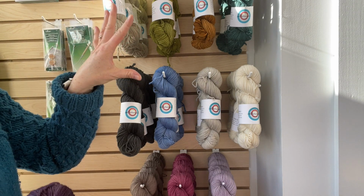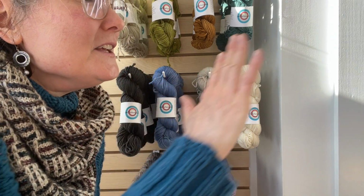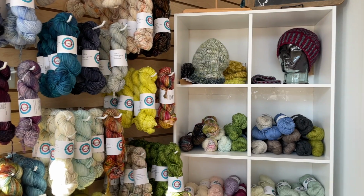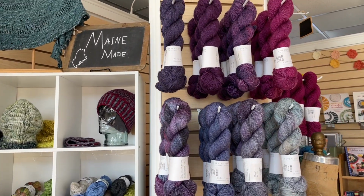So the cottage DK is a beautiful option and locally dyed, and we're going to take a little walk around some of our other locally dyed yarns. We are checking out our main indie dyer section. This is beautiful On the Round that we're seeing, and now we're transitioning to look at Seven Sisters Arts.